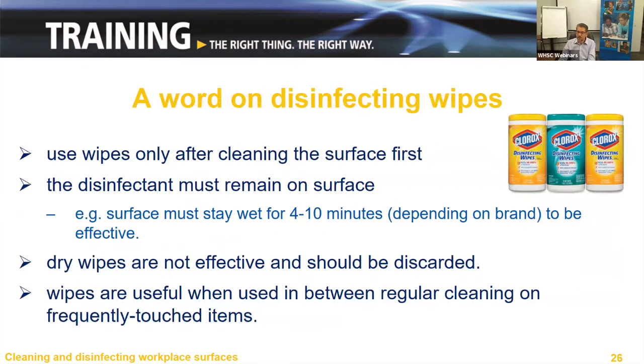Disinfecting wipes have been flying off the shelves during this pandemic. While these wipes are very handy, like all disinfecting products, be sure to check the Health Canada or US Environmental Protection Agency website to see if they are effective at killing COVID-19. If they're not on the list, again, check their active ingredients. There's no point using a disinfectant that does not kill the virus.